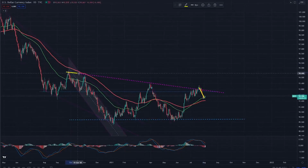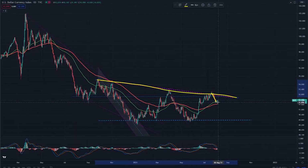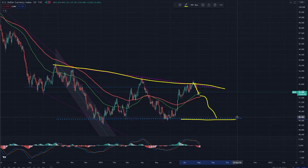We've hit this resistance, it seems, over here. So the dollar keeps being quite weak, which is great for the stock market. They have pretty much inverse correlation. So if the dollar goes down, usually the stock market goes up, and vice versa. So if this trend continues, I would expect the dollar heading back to these supports over here at the 89 or 90 points over here.